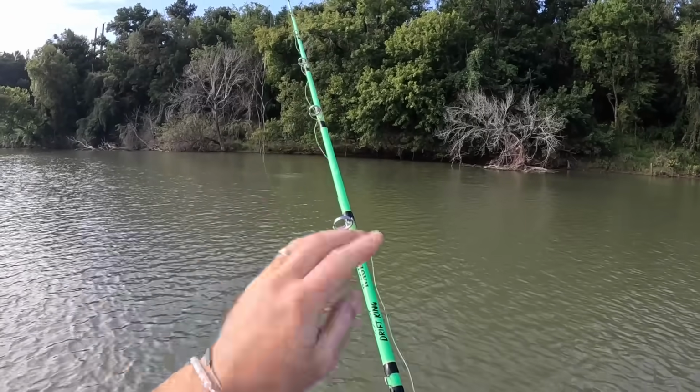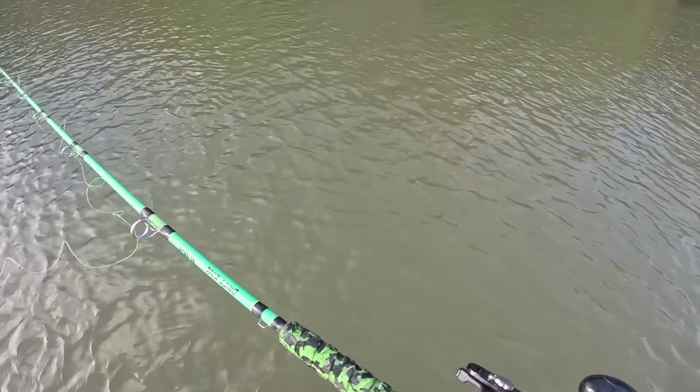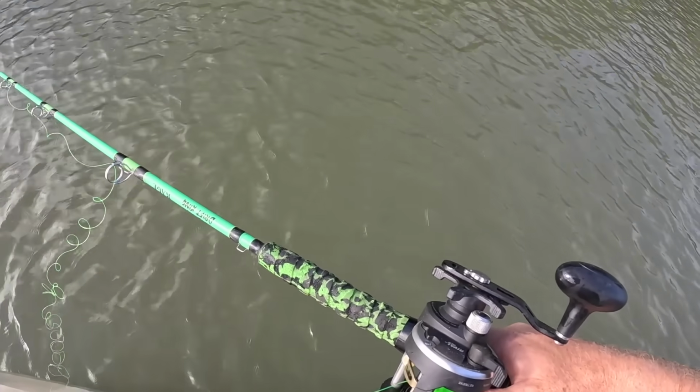Perfect. A little deeper side of the river over there. Of course, backlash, because I'm not very proficient with the bait casters. Where the heck? There we go.